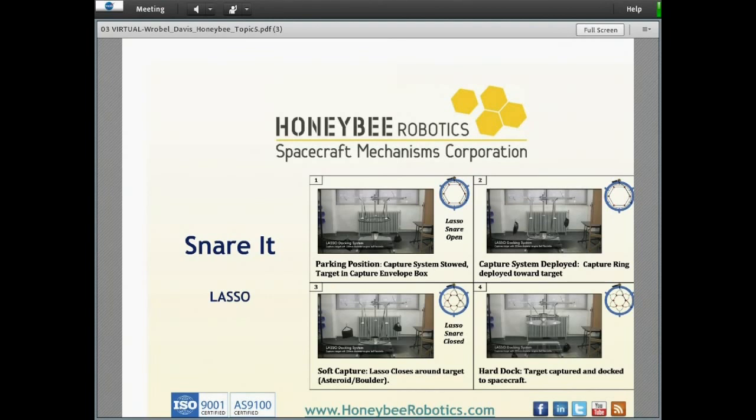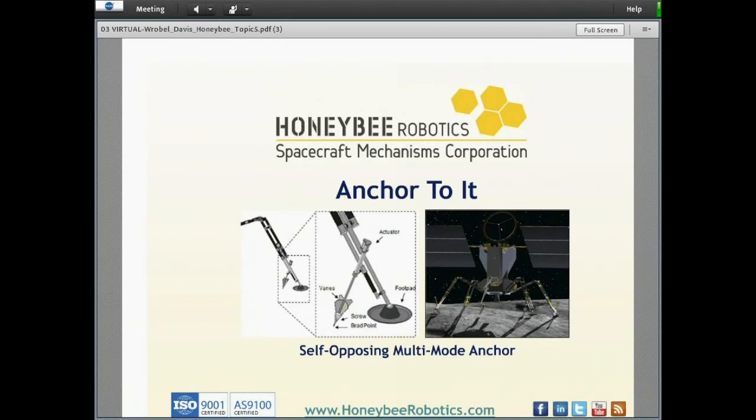Now, as I mentioned earlier, it's important to be able to produce downward forces, weight on bit, and other downward forces. And Honeybee Robotics has a number of technologies to support the ability of astronauts to explore the surface of a captured asteroid, prospect for resources, and collect samples. And in this microgravity environment, anchoring their astronauts and equipment is crucial.